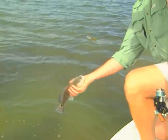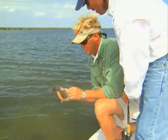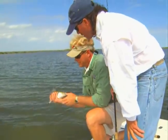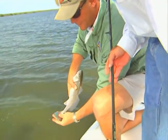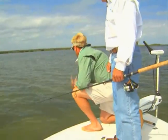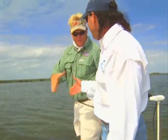Okay. Yes, sir. A double would have been nice to close the show with, but hey, we've caught a lot of redfish today. Oh, yeah. It's been a great day. Great day. That's about what we started with right there. Yep, smaller fish. A little dude like that. Nice little green lit up tail. That is so awesome. And there he goes. Another nice little redfish. Good job.